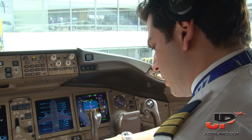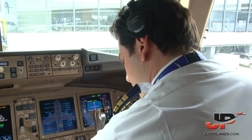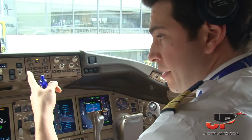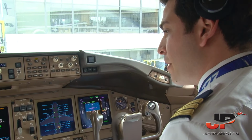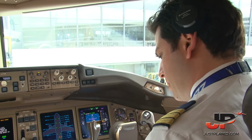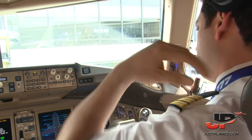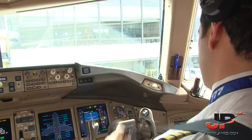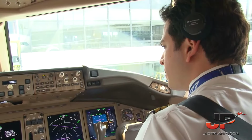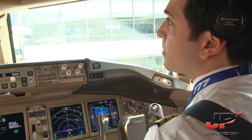Great. Okay, Captain, we got the clearance. It's 16 right, GEOSO 3 departure. We'll maintain 11000, but we have a restriction of 7000, so we'll set that there as well. Okay, we're all set. We're just waiting for the bulk cargo. Okay, ready for pushback. May we pressurize the aircraft? Roger, correct. Before start procedures, please.